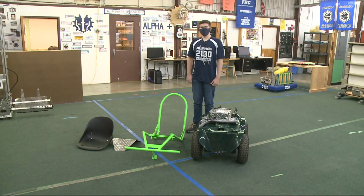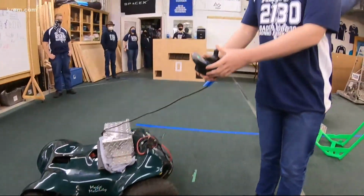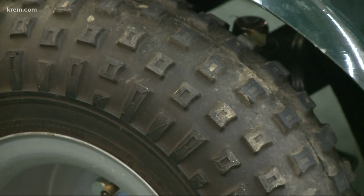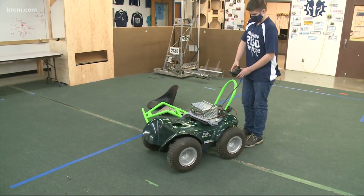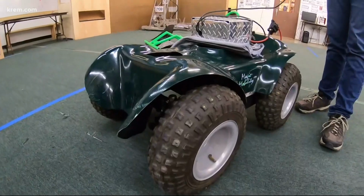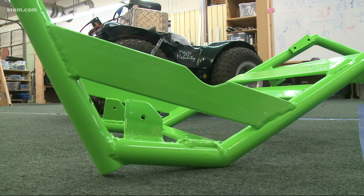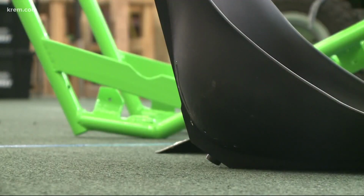So this is a scooter we're making for Weston. You're looking at a new souped-up wheelchair for Weston. This four-wheel drive rig was donated by a Spokane nonprofit that specializes in power chairs and scooters, but the work wasn't done. So we had to go through the whole thing and test all the wires and stuff. The robotics team had to replace the battery, build a new seat, and add a roll bar to make sure Weston would be safe. Some local businesses pitched in supplies too.